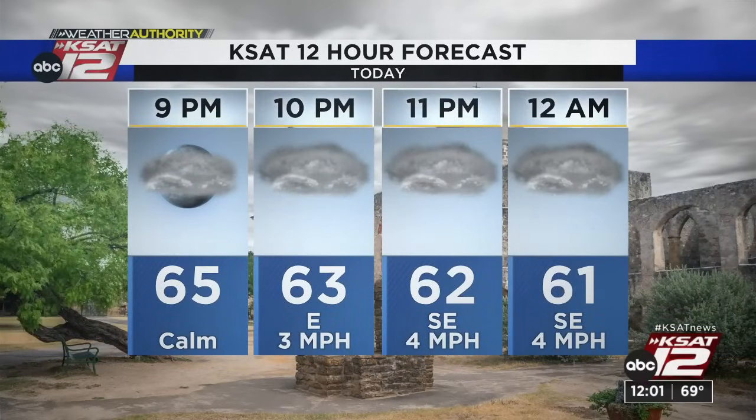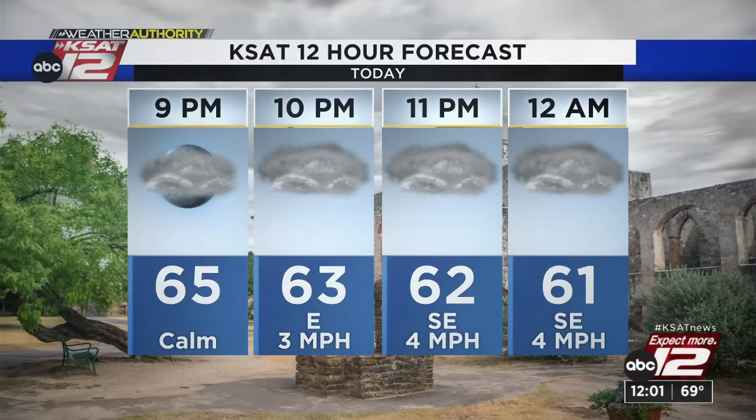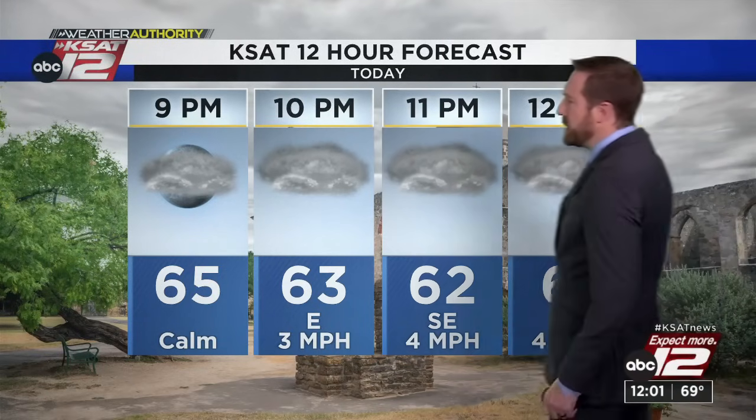73 at 3 o'clock. We'll be up around 73, 74 for high today, and then down into the 60s tonight. Not very chilly tomorrow because we'll have cloud cover and some moisture trying to work back in. And in fact, we do have some rain chances over the weekend. It won't be all weekend long, but some chances coming up, especially on Saturday. We're going to take a look at that forecast here in just a few minutes.